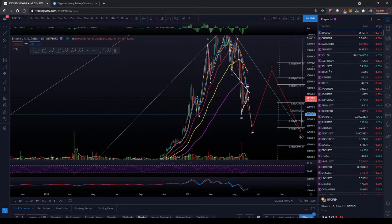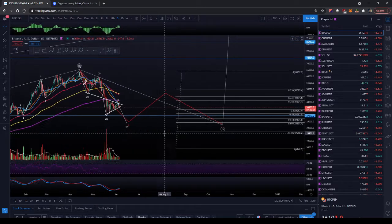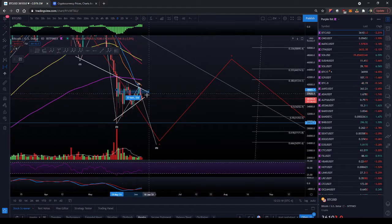So yeah, we're looking at Bitcoin on the daily at the moment. Doesn't look too pretty. We've been under the 200 EMA for a few days now, but it's still a relatively short period of time. 17 days. I expect us to go at least double or triple that time under the 200 EMA.